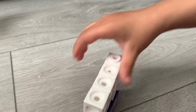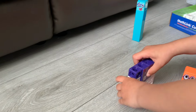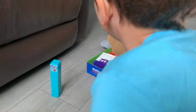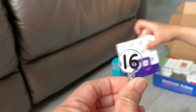He's flipping over. It's like cartwheeling. He's doing cartwheeling. She. Oh, she. Sorry, she's doing cartwheeling. Look, where's her number 16? Here he is. Don't forget his number. I mean, her number.